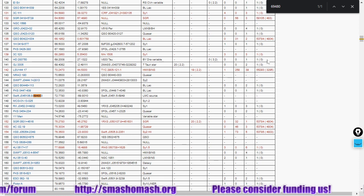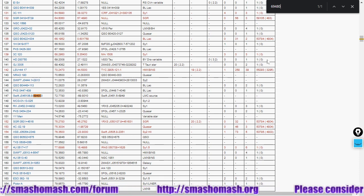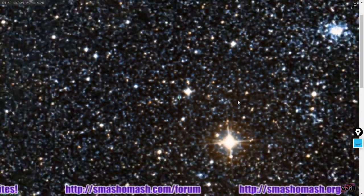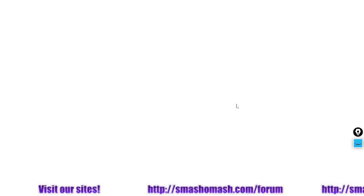And there indeed it is. I typed in 69480, and there you go. A highly magnetized neutron star in the outskirts of the Large Magellanic Cloud.